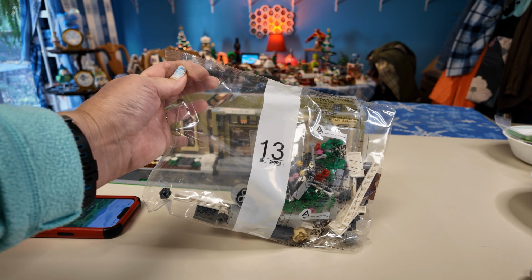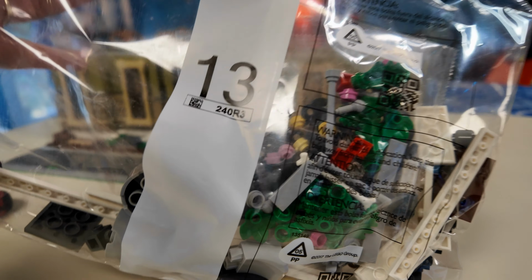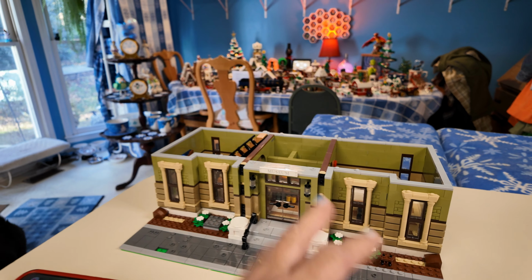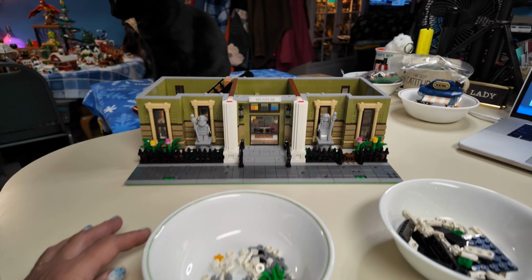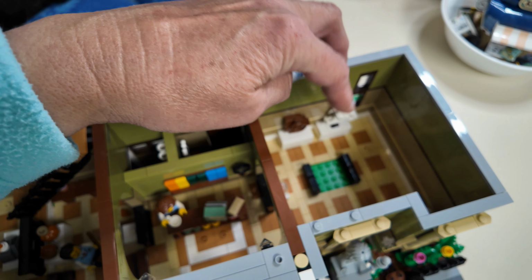It's time for bags 13 and 14, and there's foliage, flowers, and leaves in here. I think we're going to be decorating along the front some. Bag 14 is going to make the dinosaur that goes in that empty green spot there.